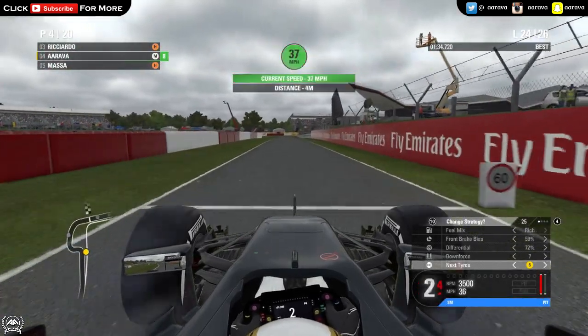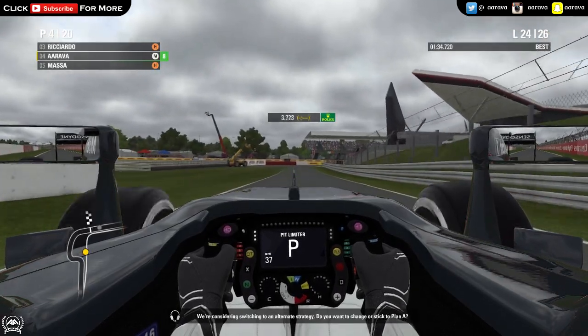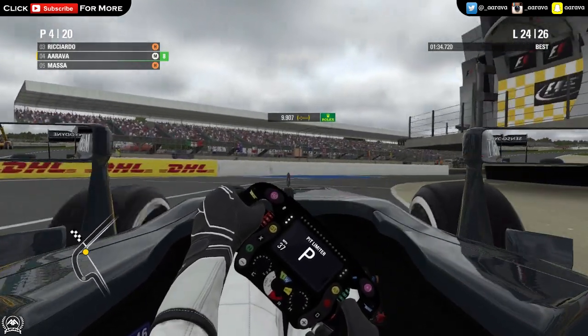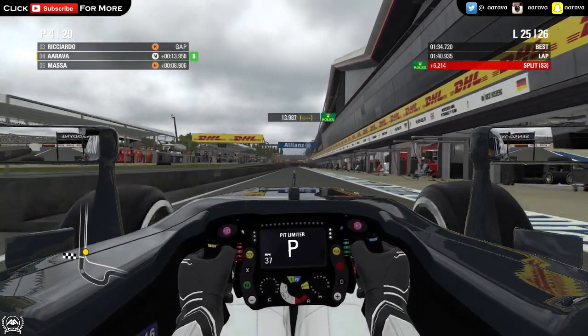I want to play it safe, because you just never know when we're going to get a puncher. And actually, you know what? We got a puncher literally coming into the pits. Literally, as we locked up coming to pits, we got the puncher that we might have got if we continued on. So I kind of heeded caution with what my engineer was saying.